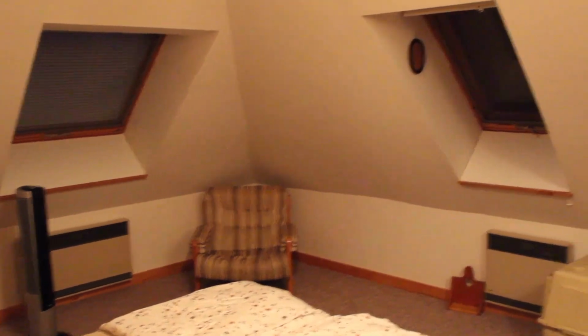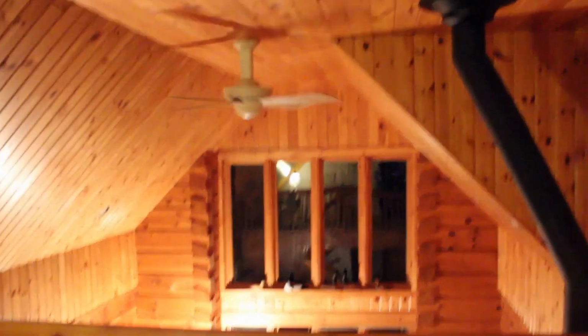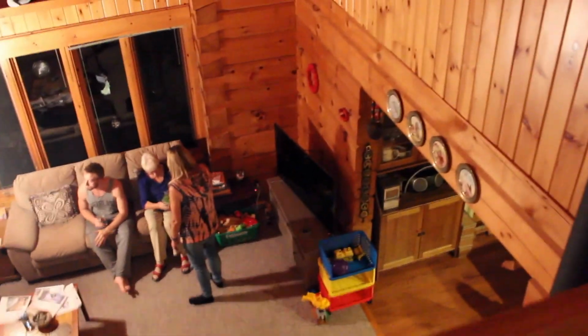So this is just the little room that I stay in. It's just a little bed, pretty simple, cute little slanted windows. And my family is just catching up. So some beautiful architecture. So the kitchen's in there. So here's the little bedroom I just showed you. Then here's our bathroom.